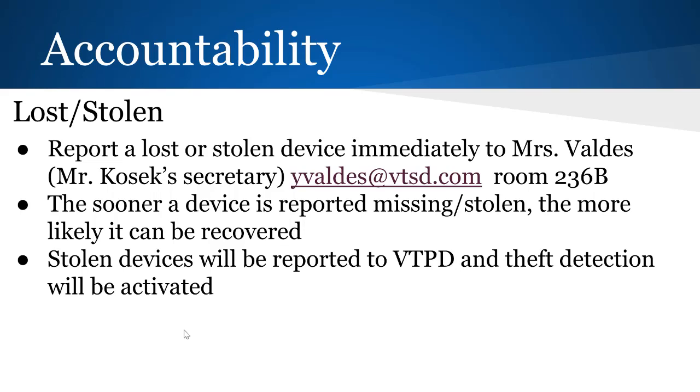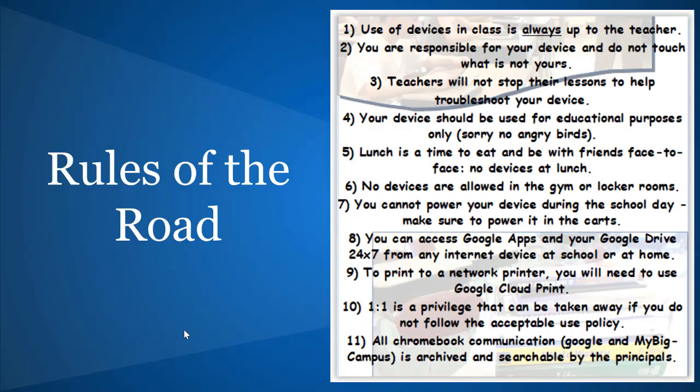If it's just reported lost, we would take some more internal steps and try to talk to staff members and use some of our other resources. But a stolen device, we'll definitely take it to a next level, just so everyone understands that. We have some rules of the road.